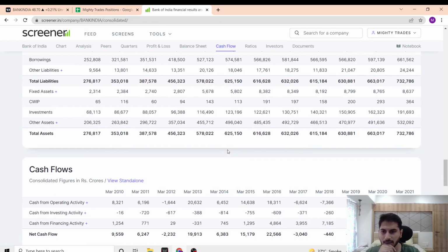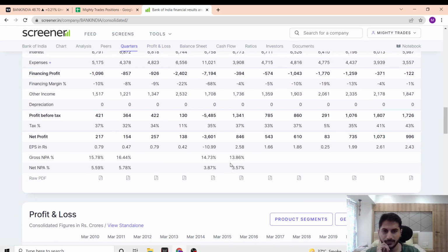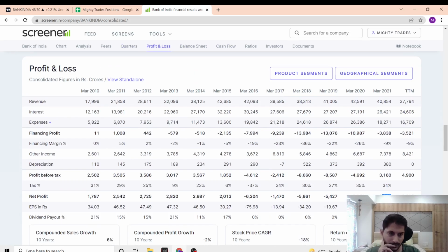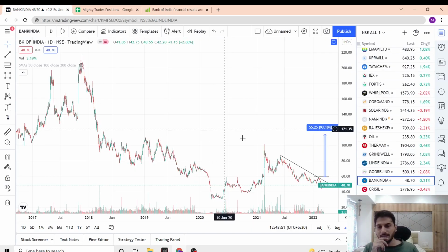Also, one thing that we should notice is that the bank has finally turned profitable last year after almost 5 years of posting losses. The bank has turned profitable. This is also a good sign that the bank has improved its performance. Its NPAs are coming down, and all those problems that had happened a couple of years back because of Vijay Mallya and Nirav Modi, etc. All of those things are being taken care of now.